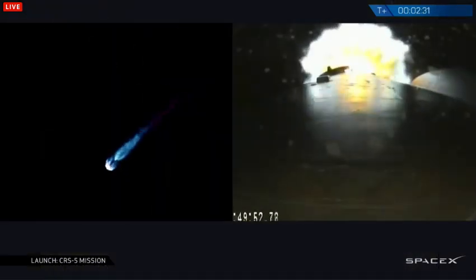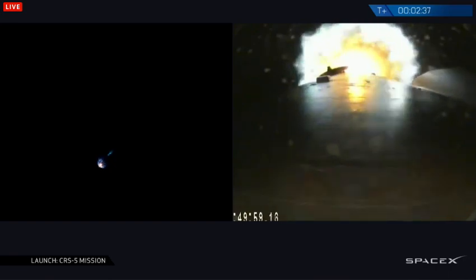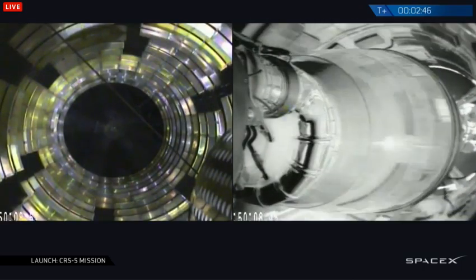Plus 2 minutes 30 seconds. Altitude 58 kilometers, speed 1.8 kilometers per second, downrange distance 33 kilometers. And we have MECO 1. MECO confirmed. Stage separation confirmed.